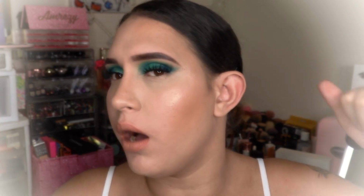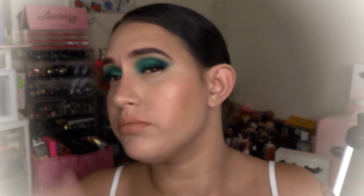I am going to clean up a little bit of this eyeshadow, prep, do my foundation, all those good stuff, and I'll be back so we can finish the look. So I'm back. Lashes are on, these beautiful lashes. Mascara, blush, highlight, everything you can think of is on.